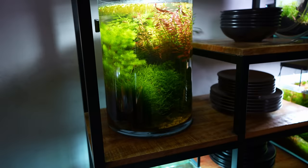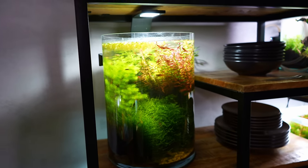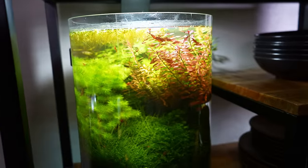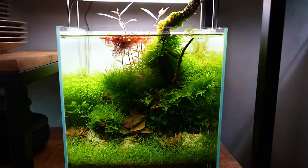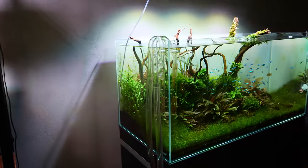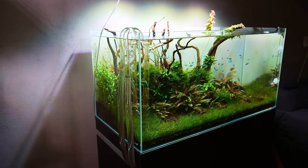But I mean, I have quite a lot of tanks, so I can also take some plants from the vase, for example. I'm going to take the vase down soon, so I'll probably take some of this Myriophyllum guyanensis. This cube is getting quite overgrown as well, so maybe I'll steal some plants from here. And then, of course, we also still have the 90P, so I might take some plants from there as well.